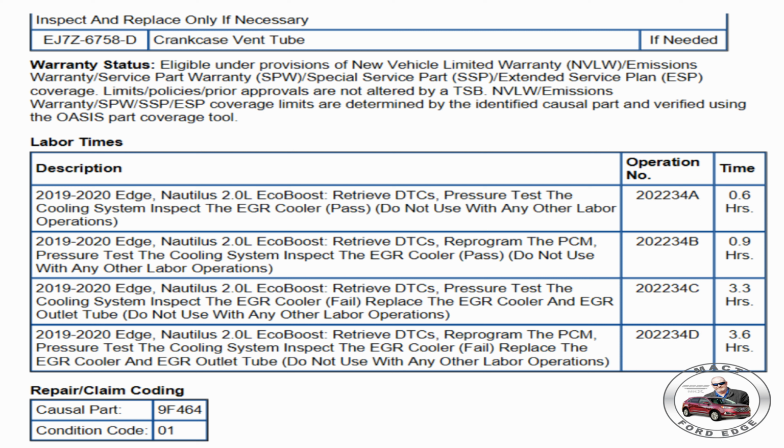They do have to replace a few parts. I'm going to have this in my MeWe group. That's right, go to MeWe, you'll find this document in there under the 2019 Ford Edge TSBs, and you can look it up there if you join the MeWe group and check our file section. But essentially, you have to have the EGR hot side gasket, a coolant tube gasket, a cold side gasket, an EGR cooler, an EGR outlet tube, and then of course silicone brake caliper grease and dielectric compound as needed. We also have to have a crankcase vent tube if needed.